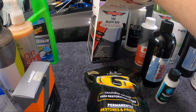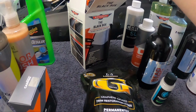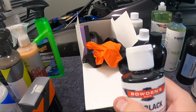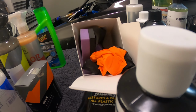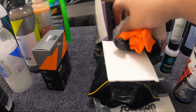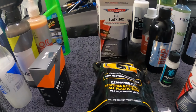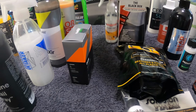it up, try not to drop everything, it actually comes with a full kit. I really would like to do a review on this one before I apply it, because this is a nice product. It comes with everything, including gloves, applicator blocks, a small little bottle of their prep spray. Let's get that out. So yeah, really impressed with this, but I haven't used it yet, so I don't know how good it is. Let's put that aside.